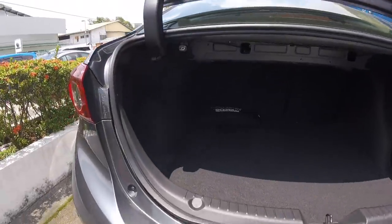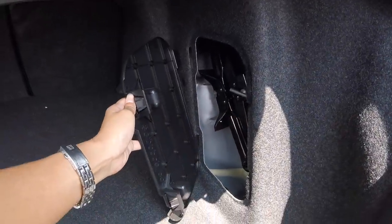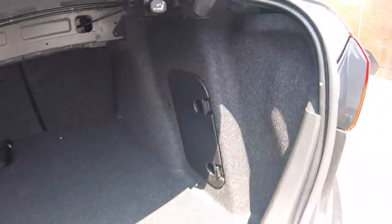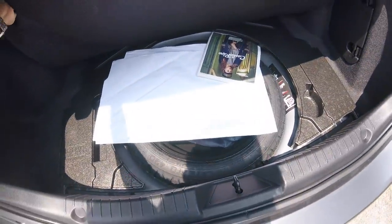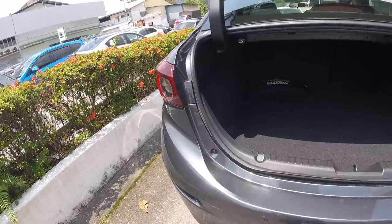Okay, it's a sedan, so check out the boot space. Good boot space. What's this? Oh! There's a jack! Nice! Yeah, this is the boot space. What's this? Oh, there you go. Spare tire. Yeah! What's this?